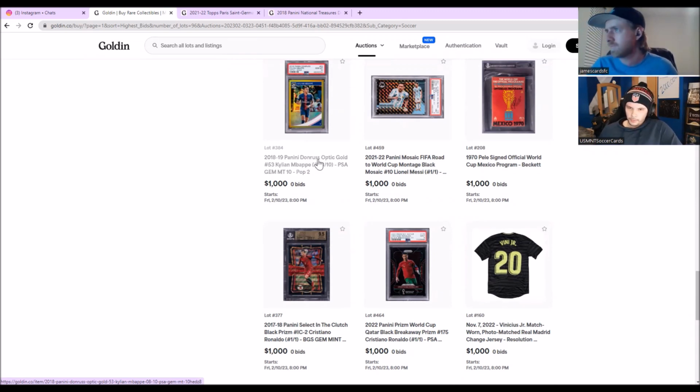I mean, that green went for like what, 7K, so you figure the gold's probably going around the same, or especially somewhere with this being a PSA 10. I don't remember what the gold was, but the green was an 8.5. Okay, I could see this doing very well. That's big then.